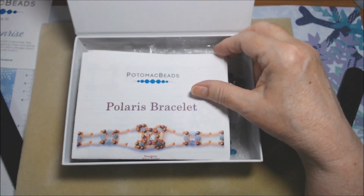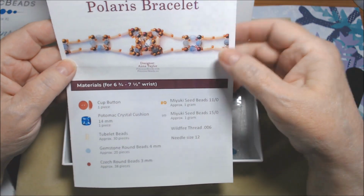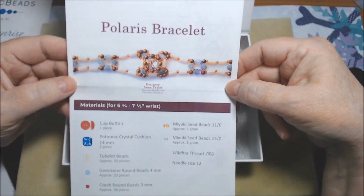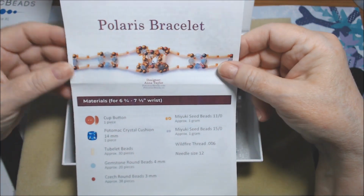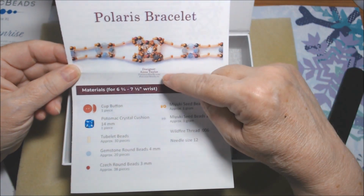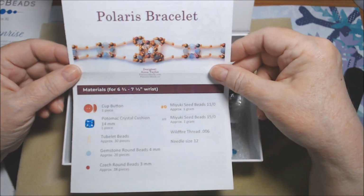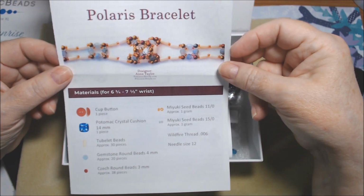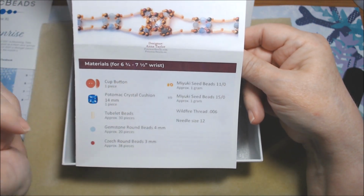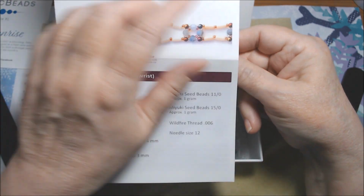There's a lot of extras in here usually. I believe this is the pattern that would be in both boxes, the Best Bead Box and the XL. This is designed by Anna Taylor. I've seen her on some of Potomac Beads' videos. She's designed it and written up the pattern here. It fits a 6 3/4 to 7.5 inch wrist, the way they have it here. So we'll look at that.